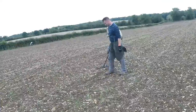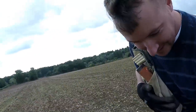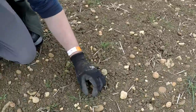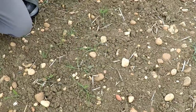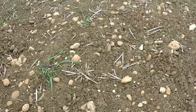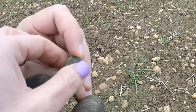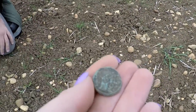Okay, guys, you won't believe this. I never thought I'd be able to say this, but... Say it again, because it's so weird. Wow. Right on top of the ground, and it is incredible looking. Guys, this is a surface find, okay? Look at this face. Oh, my goodness. That's awesome. It was right there on top of the ground.